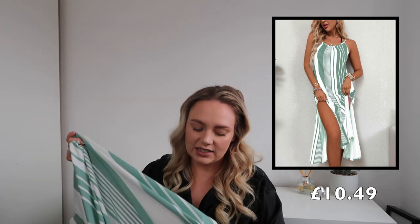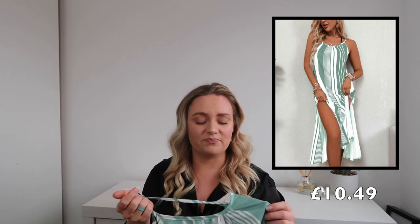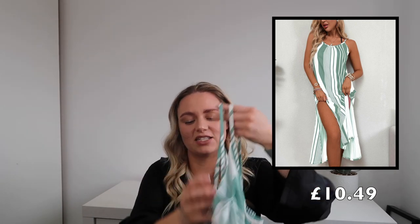The material feels so nice. It's that silky sort of feel. Obviously it's not silk, it's Shein, but it's got that slinky silky feel, but not the satin slinky, which is like this. It's just nice, and I think it's a gorgeous colour.